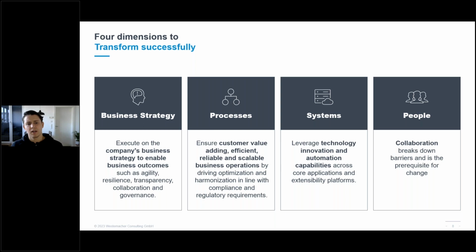Then, second part is your processes. Your processes are the very heart of your operations. We all know that. And here, it's not only about the so-called inside-out perspective, your traditional end-to-end processes: order to cash, procure to pay, record to report. It's also about the outside-in perspective. How do your customers perceive the order to cash process? How do your suppliers perceive your procure to pay process? How do your employees perceive some steps in the record to report process?